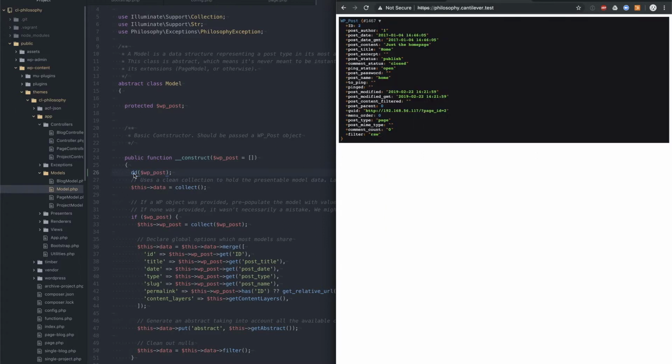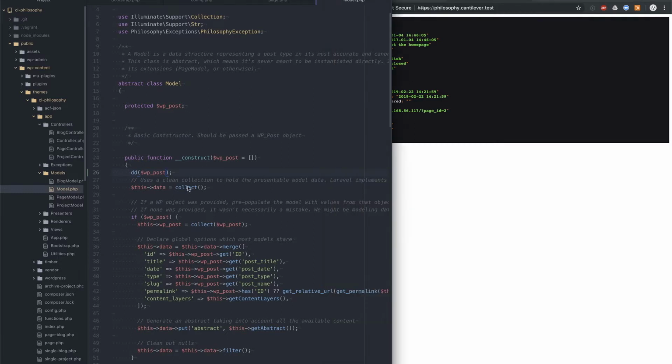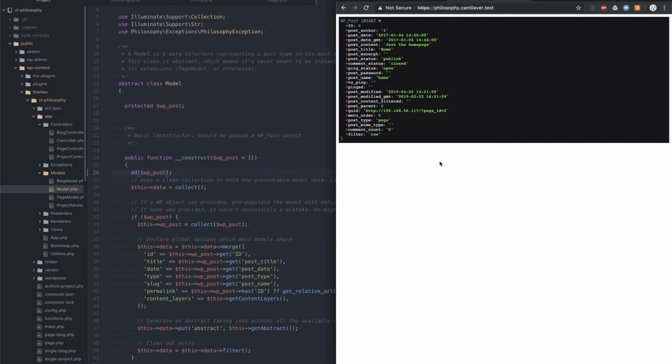And if you're not familiar, this is a little utility function, dump and die, which is something that we snagged from the Laravel side of things. You'll notice some other very Laravel-inspired or even directly pulled code within our system as well. So here is the WordPress post that this model originally comes in with, and if you've worked with WordPress, you'd be very familiar with how this looks. It has ID, title, status, all that stuff. And this stuff is very WordPressy and useful to a lot of more typical WordPress applications or situations.